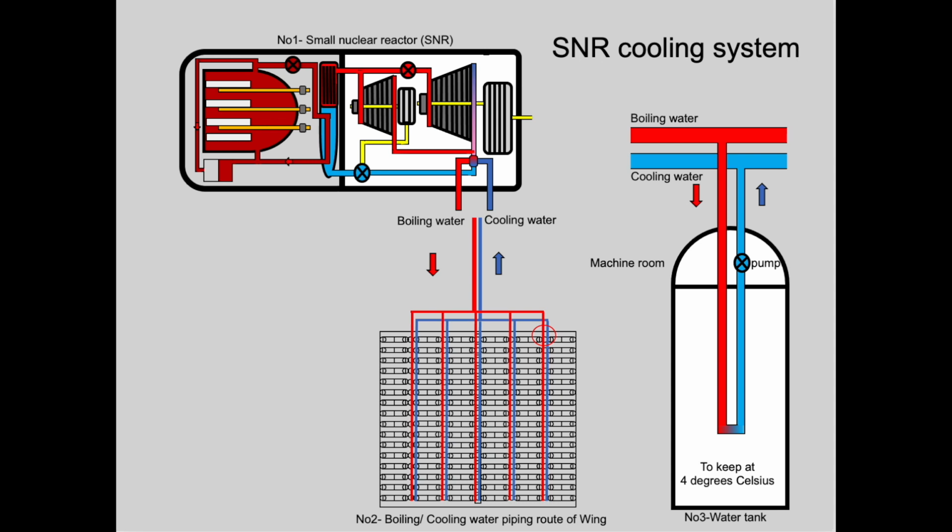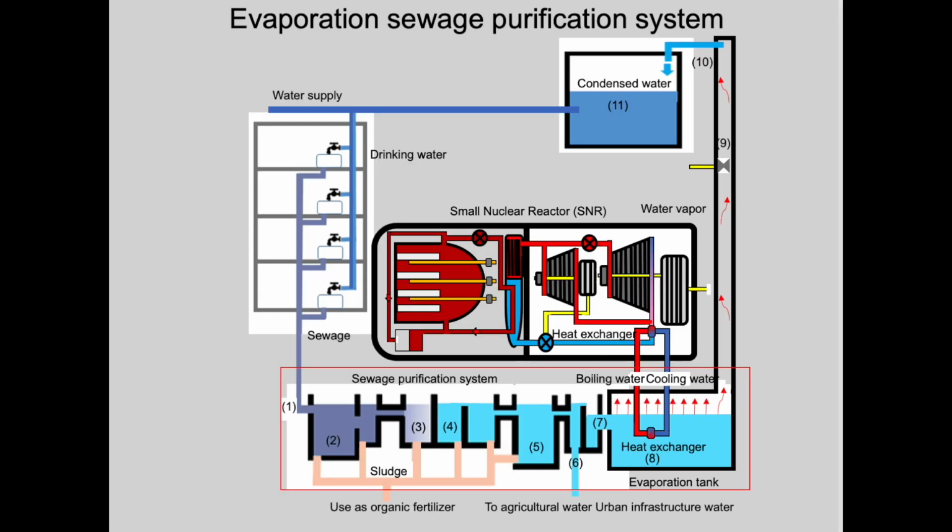Space is a vacuum. There is no thermal radiation. To cool the reactor, cold water flows through the pipes cooling the reactor. The waste heat of the reactor is used for an evaporation purification system. This cleans regular use water.